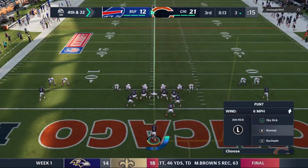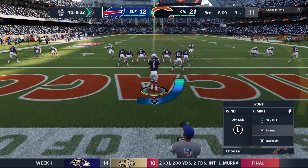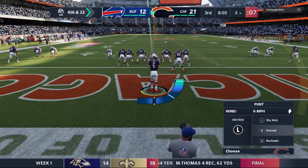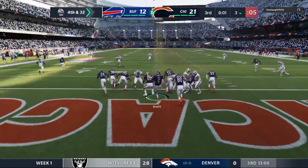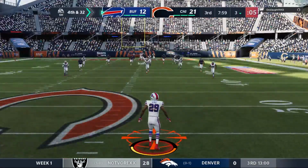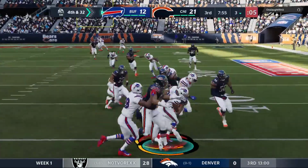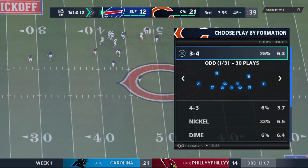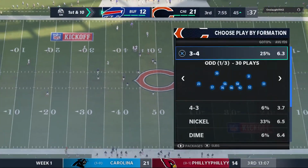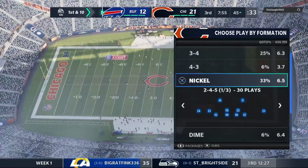Here's J.K. Scott now. And no room for error here as his first punt comes from deep in his own end zone. And he's able to get it out of there. On the return, this is Haney. That'll be a 43-yard punt, but a net of just 33 following a 10-yard return. And the Bills are going to take over in great position here with a 1st and 10.